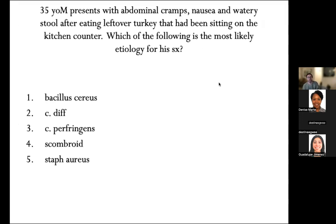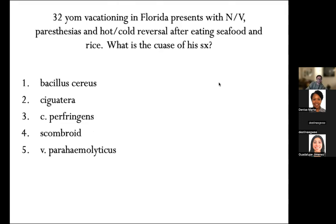A 35-year-old male presents with abdominal cramps, nausea, and watery stool after eating leftover turkey that had been sitting on the kitchen counter. Which of the following is the most likely etiology? Maybe not. So Staph is like potato salad. C. perfringens. Yes, turkey. C. perfringens. A 32-year-old vacationing in Florida with nausea, vomiting, paresthesias, and hot and cold reversal after eating seafood. 2. Yes.